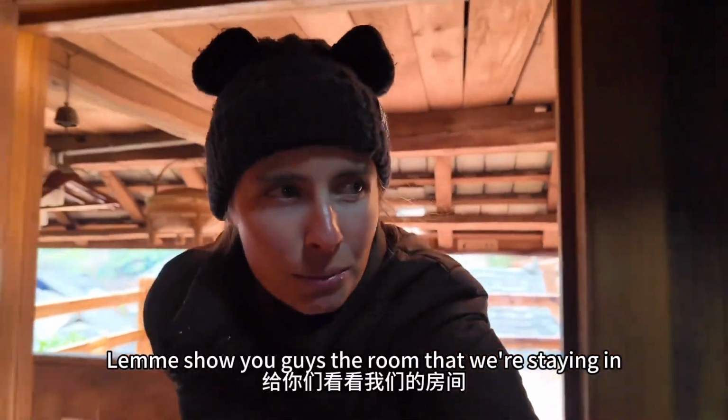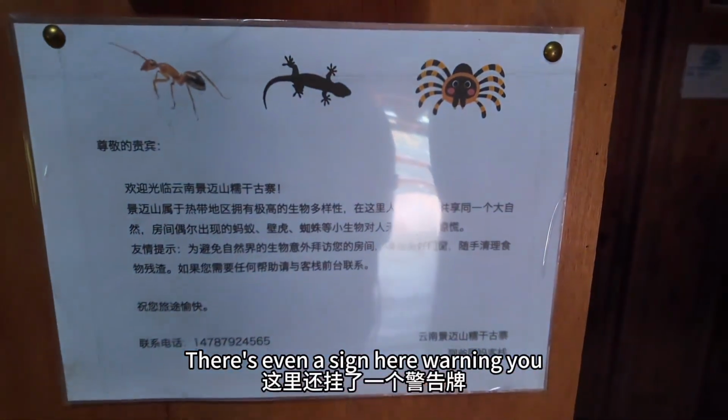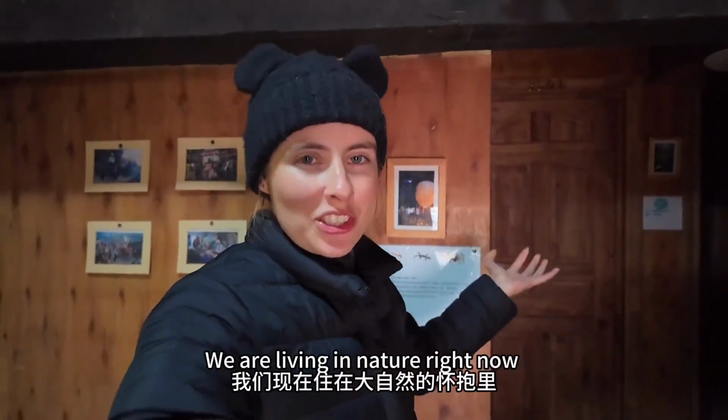Okay, let me show you guys the room that we're staying in. It's in a traditional wooden house of the Thai people. There's even a sign here warning you that you might encounter some creatures during your stay. Do not be alarmed. We are living in nature right now.